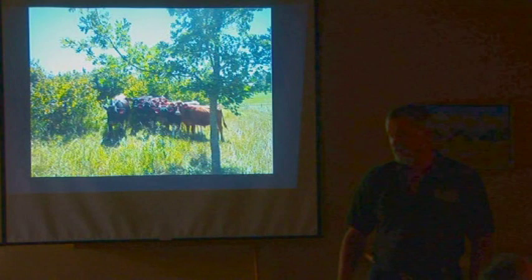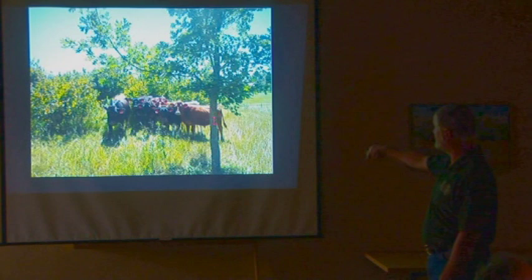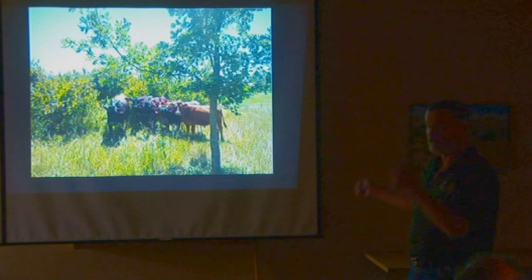Another reason is that they'll start to browse your trees, which is okay. We use them to browse the trees. Notice there are no branches down below. That's because they browse all the branches off. I didn't have to prune those trees. They did it for me.